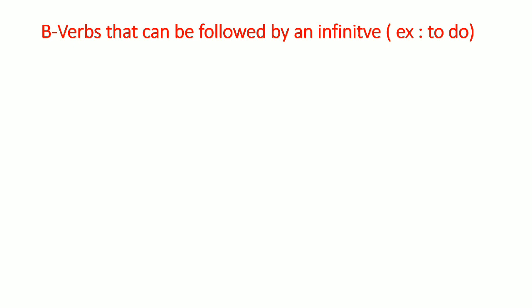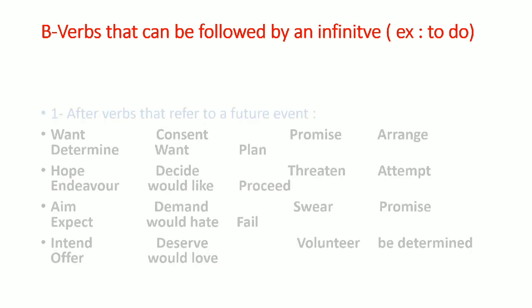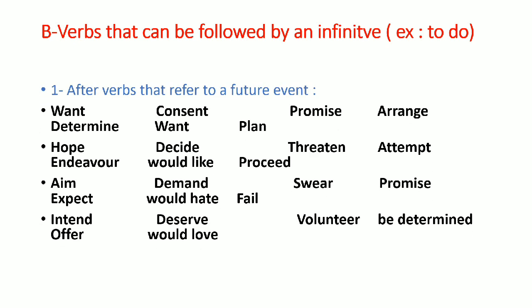Verbs that can be followed by an infinitive, example to do. This is the list of the verbs that are followed by to do. Okay? Want, consent, promise, arrange, determine, plan. Have a look at these verbs. Please remember them. Example, I want to finish my work early.